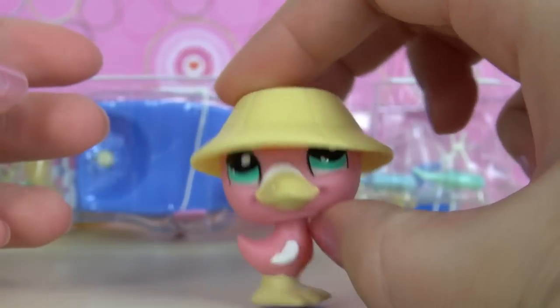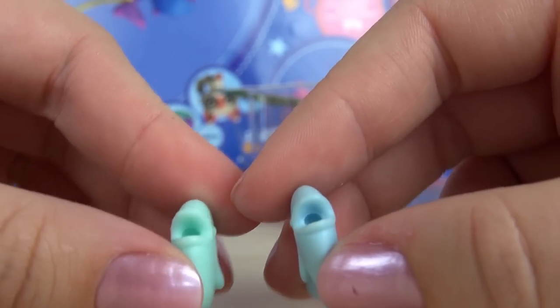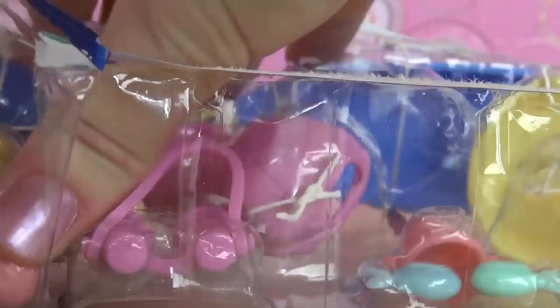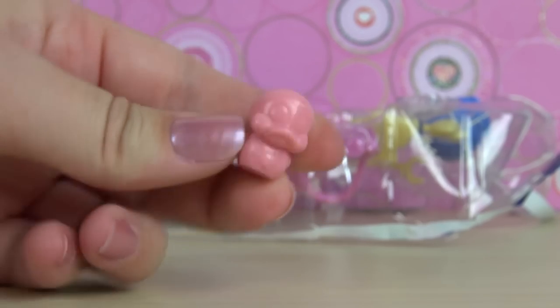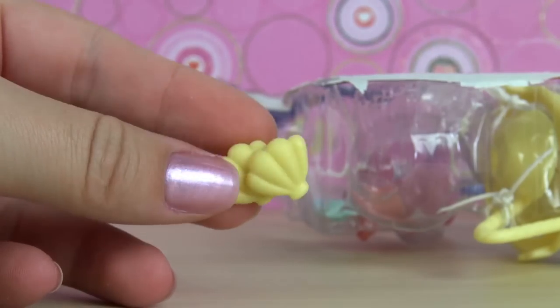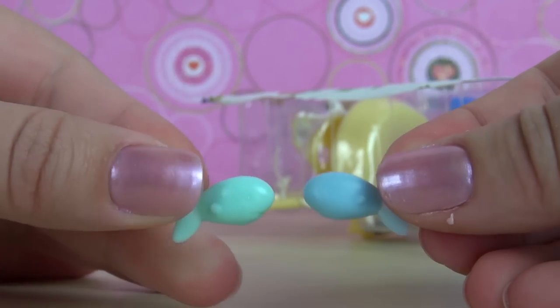This hat for the duck, I think. There we go, ducky! There's these fish! Like, really large ones compared to other fish that Hasbro's made. Oh, and they have holes in their mouths. Oh, I think you're supposed to put them on this boat it comes with. I'll show you later. Kind of hard to get out, but here's a little toy duck, I guess you can have in the bathtub. Two smaller fish, like normal LPS fish.